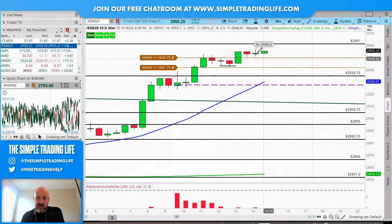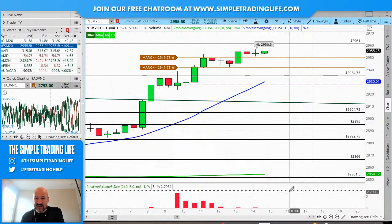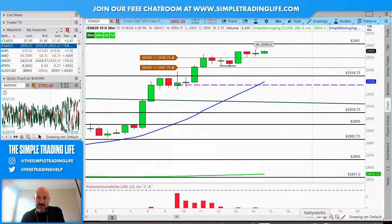Okay, what do we need? We need the top of this candle to be taken out. And we know it's 29.56.50 because that was the high. So you see how it popped up a little bit, pulls back.